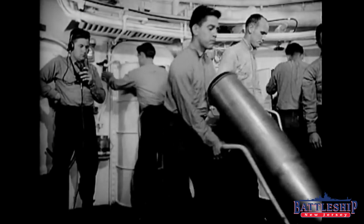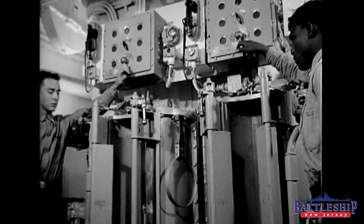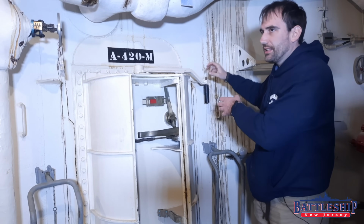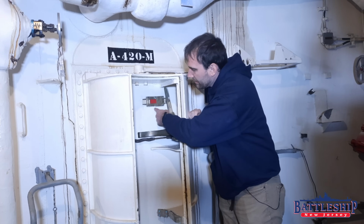On New Jersey, there's a manual enunciator that rings a bell on the other side to tell them when we're ready to go, and a couple of other instructions. On here, you don't need to manually activate that because you're moving this stuff so quickly. Instead, there's a little color code here.